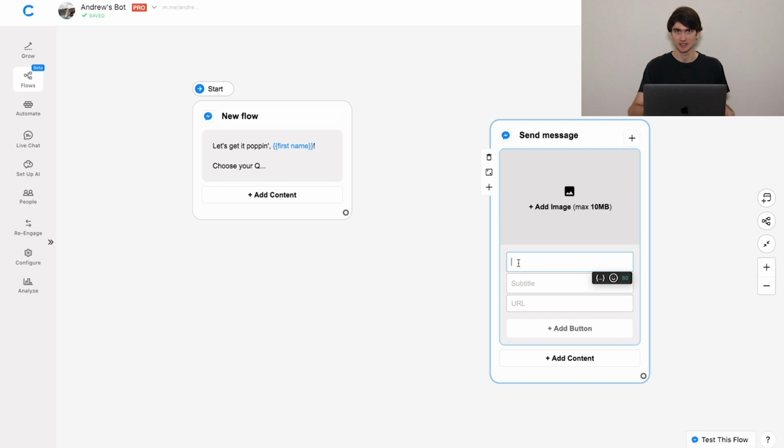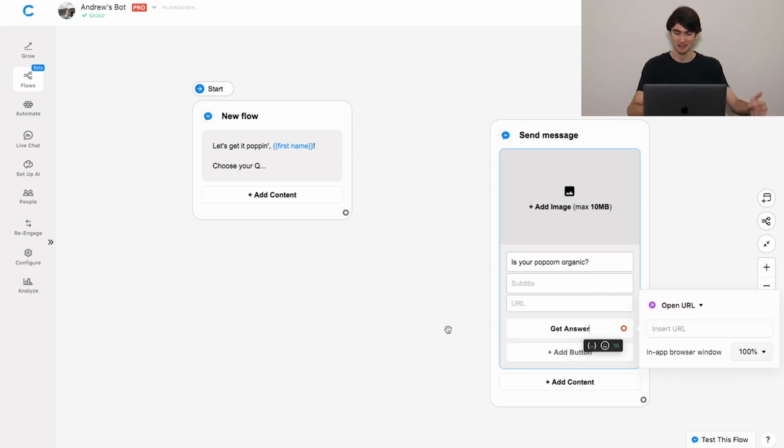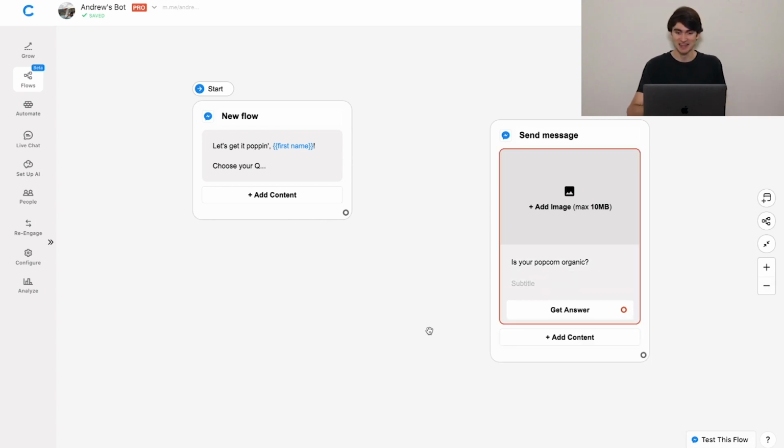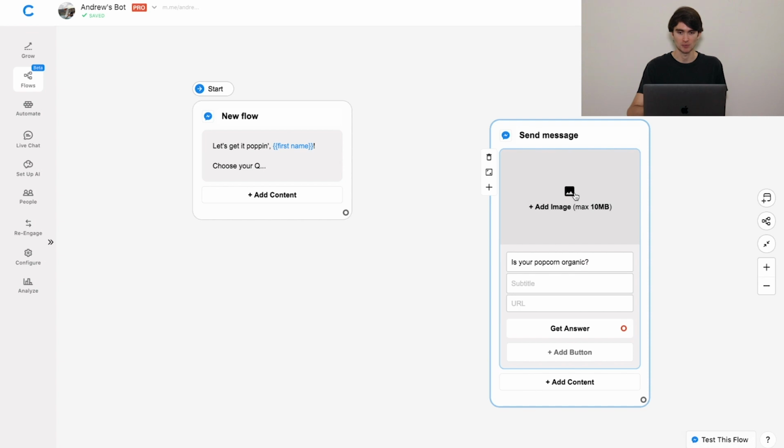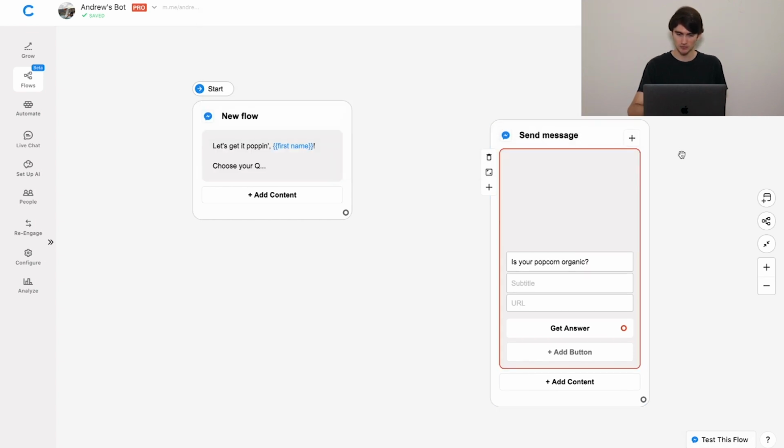Let's say one of the common questions is people asking if the popcorn is organic. So we'll say, is your popcorn organic? Great. We'll add a button here that says something like get answer. So once people click that, they can obviously get the answer. And then let's also upload an image here. So I'll upload an image of some popcorn that I found on the internet.